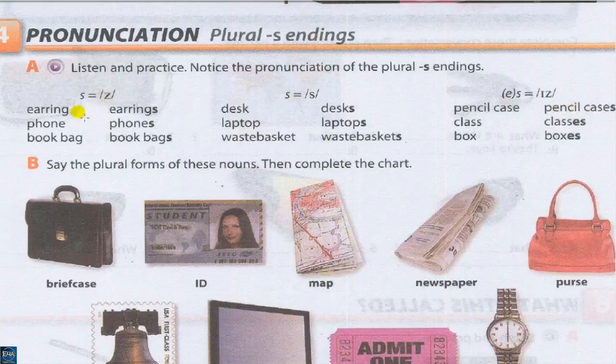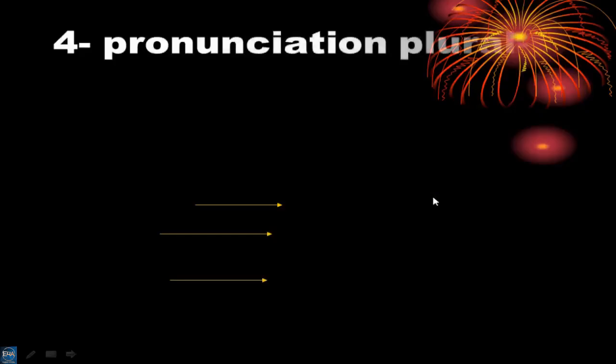S, Z. An earring, one earring, earrings. A phone, phones. Book bag, book bags. S equals Z. S, S. Desks, laptops, wastebaskets. Two desks, three laptops, four wastebaskets. ES is a pencil case, five pencil cases. A class, classes. A box, five boxes.